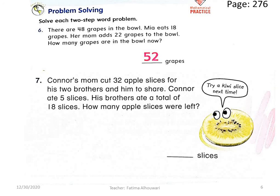Now it's your turn, grade 2. So try to solve this problem by yourself. And then when you finish, you can check your answer here. It's 9.